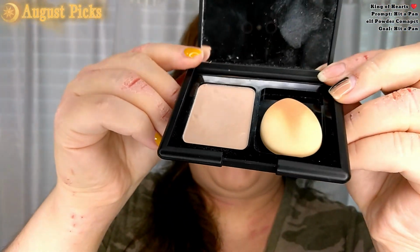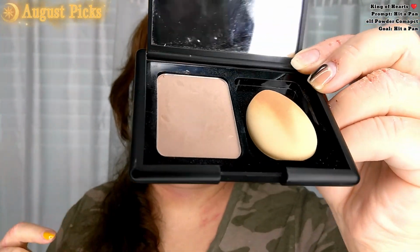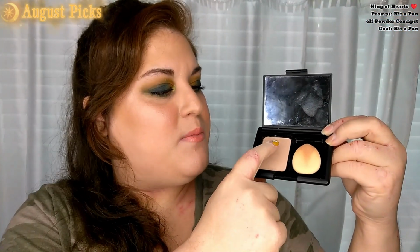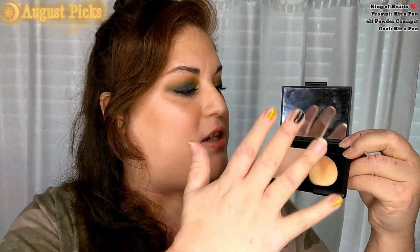This is what we're looking at right now. I am seeing quite a dip into this. I don't know if it is noticeable on camera, but definitely in person, I'm seeing a dip like right here in the middle, which is obviously where I'm working my way into.